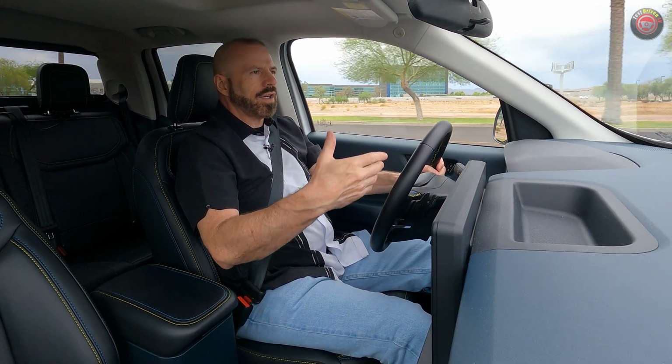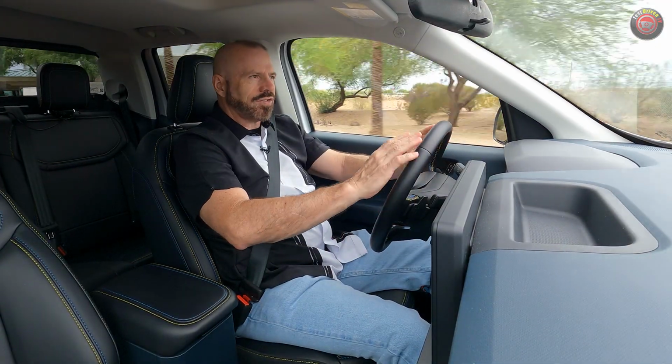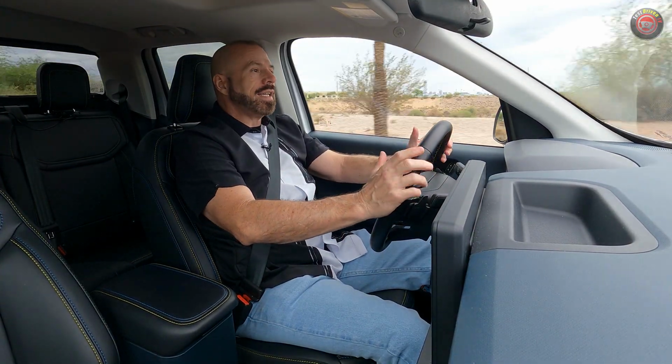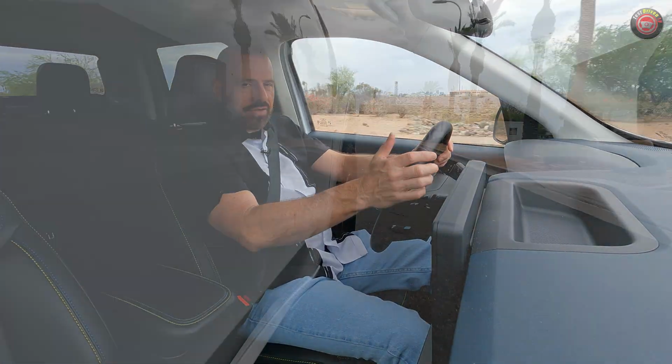And power and delivery of this engine, quite nice. But it sounds like a higher quality engine than the previous generation EcoBoost engine. As I mentioned at the outset, an all new engine. It's got an aluminum valve cover, which helps with some of the mechanical sound.